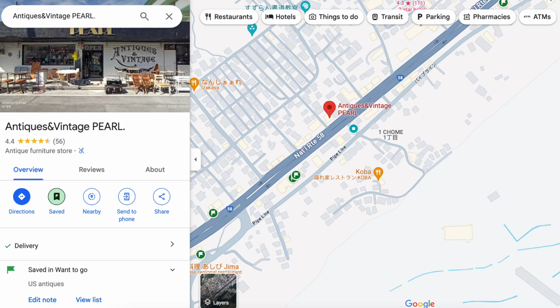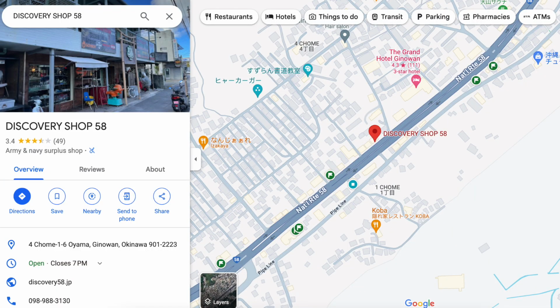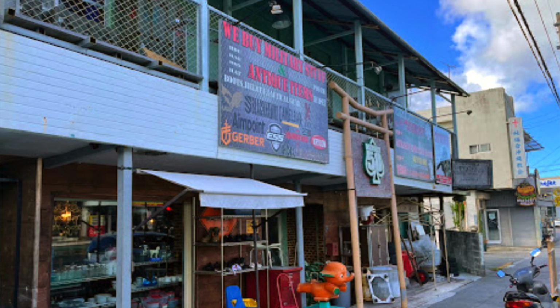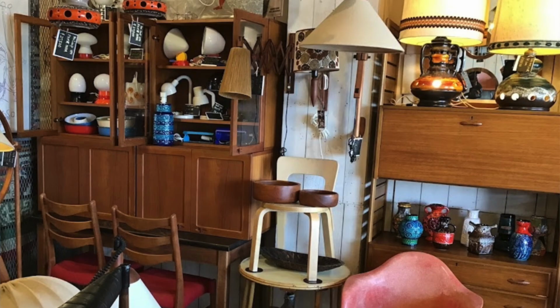Down the street a little bit is Antiques and Vintage Pearl. They have a wonderful selection of furniture and lighting, and I really enjoy walking around here. There is Discovery Stop 58, which is a military surplus store with some random antiques and dishes in there as well. Ragged Glory has been on my list for a long time. It looks like they have tons of mid-century stuff, and I think I tried to drive by here once and couldn't find it, so I hope that it's still there.